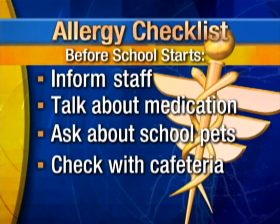Make sure they know what kind of medications your child should be taking, both at home and at school. If they have allergies to pet dander, make sure that there aren't any problems with school pets in the classroom. And if they have food allergies, talk specifically to the cafeteria about what precautions they can take to protect your child.